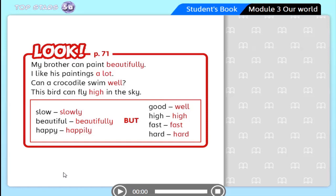But here, my brother can paint beautifully. So the word beautifully is an adverb. It describes the verb paint. How can your brother paint? He can paint beautifully. So beautifully here is describing the verb paint. Also, we have the adverb a lot and the adverb well.